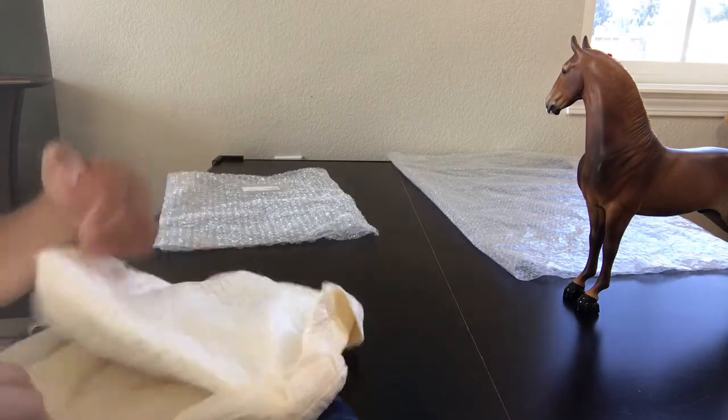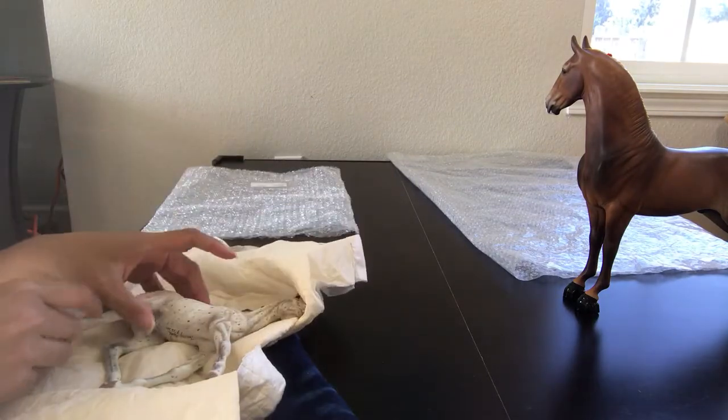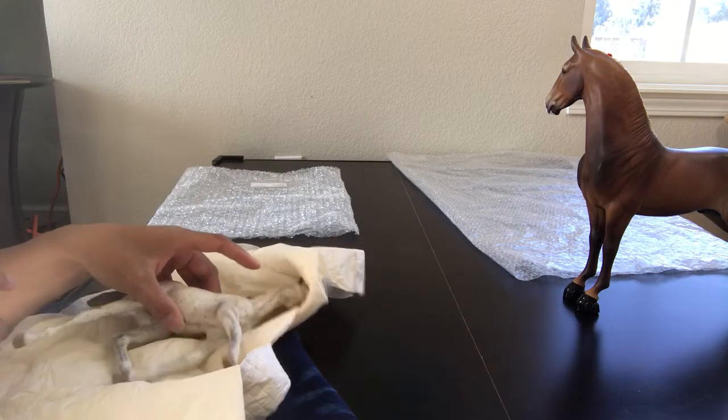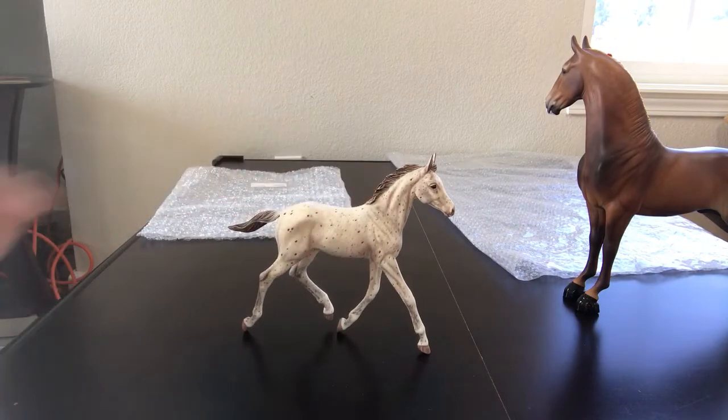This one is Spotted Dot, another foal by Tammy Myrold. I just adore Tammy's work. I have two little Appaloosa Gillens by her. This is the Gillen mold, and he is a leopard Appaloosa with beautiful hair detailing.